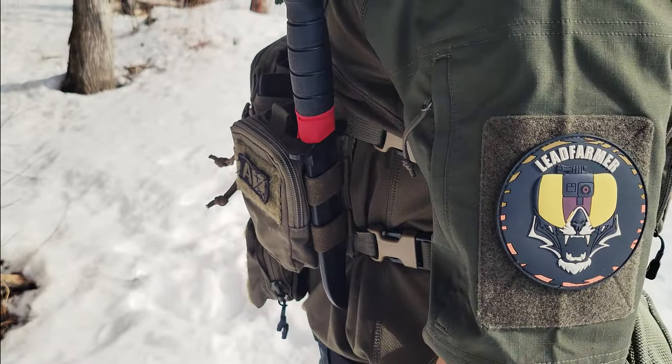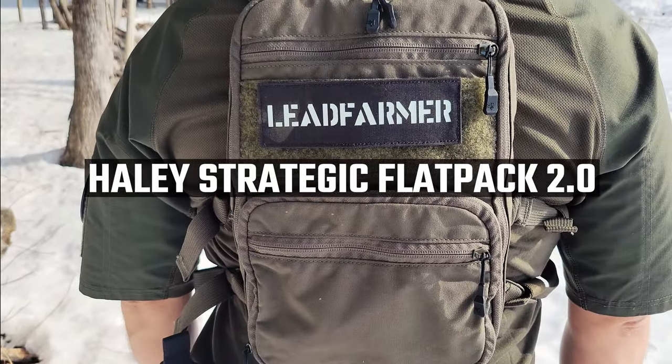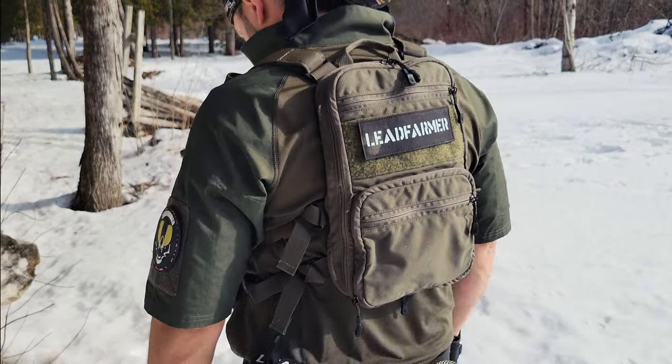This is my favorite accessory for my D3CR chest rig. This is the Flatpak 2.0, a great product that allows me to carry extra magazines, a water bladder, an air tank, but it also adds a lot of stability and comfort for my chest rig.